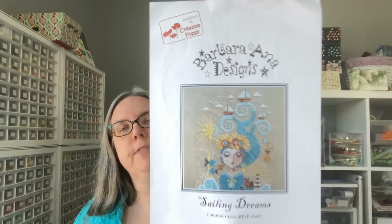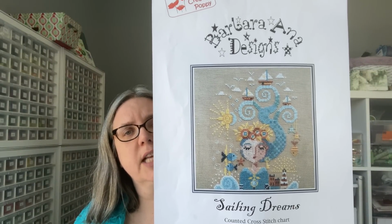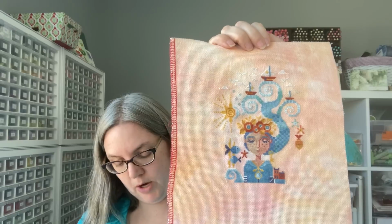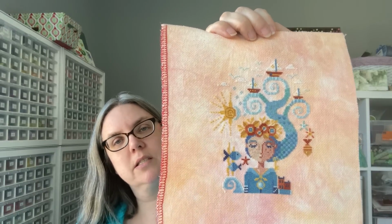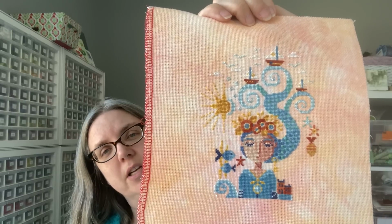All right, this one is getting close to a finish. This is definitely a 2023 finish for me. It is Sailing Dreams from Barbara Anna Designs. So that's what it looks like. And as usual, I kind of went my own way with fabric. So that's where it is. And this is 18 count Night Fever from Fort Knight Fabrics. I've kept all of the call for colors. I've just changed the fabric.